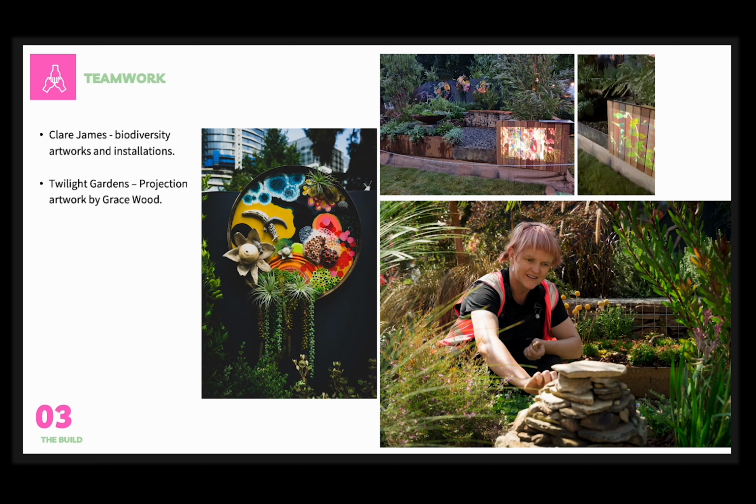And the finishing touches for the design were put on by our artist Claire James, who I commissioned to create an artwork that reflected the themes of biodiversity and inclusion. So early in the project, I went out to Claire's studio at Healesville and we talked through some ideas for the art. And then over 6 weeks, Claire produced a set of 3 petri dish artworks that were inspired by the smallest creatures of the garden: fungi, bacteria, insects, invertebrates and reptiles, drawing attention to the importance of these often overlooked creatures in relation to biodiversity.